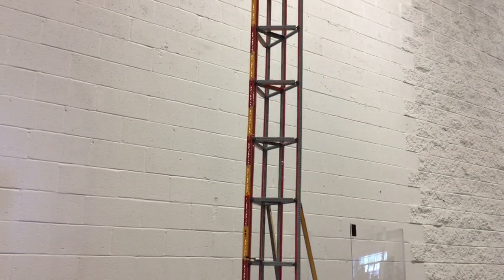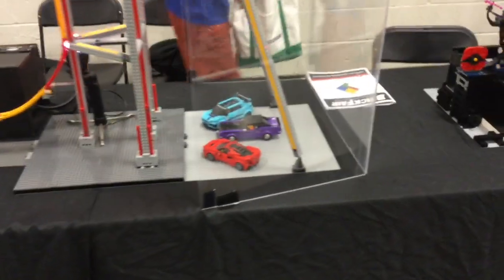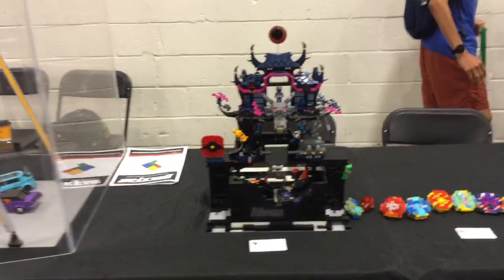So he went most of the way up. Right about there. But it does go higher. Pretty awesome. That took some ingenuity for sure.